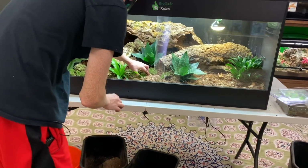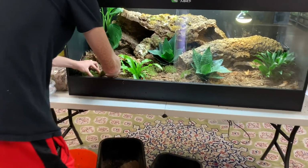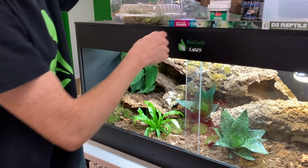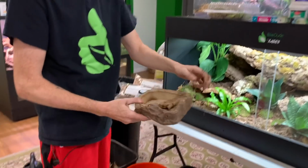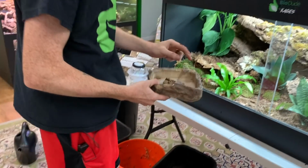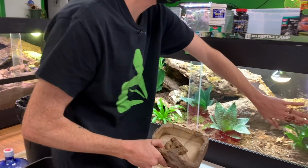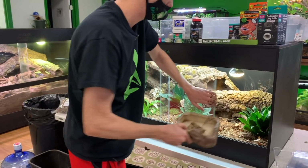All right, and I'm actually gonna take this, and I'm actually gonna put this right there. All right, water dish. Got a nice corner bowl here, and I always put a cricket in there to prevent any insects from drowning. And I'm actually gonna put that right here.